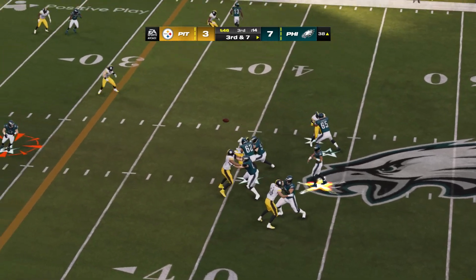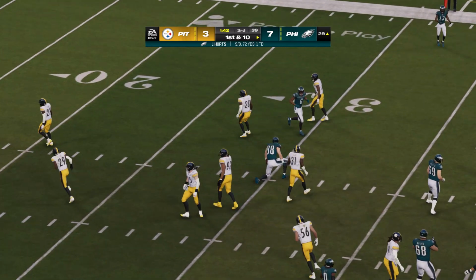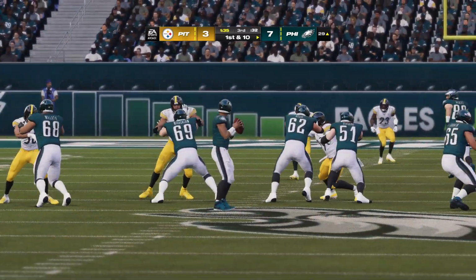From the gun, it's Hurts. Work in the middle of the field, and he's got a man, complete. And he is going to have an Eagles first down as they're able to get the third down conversion. Fifth catch of the game for him there.